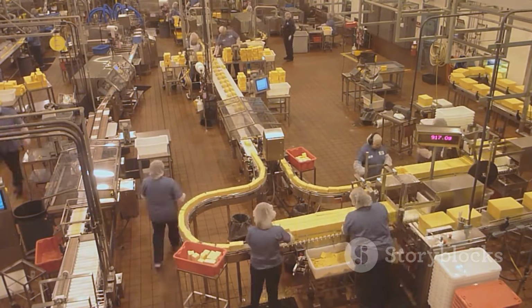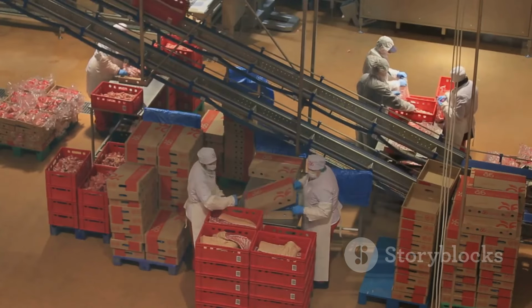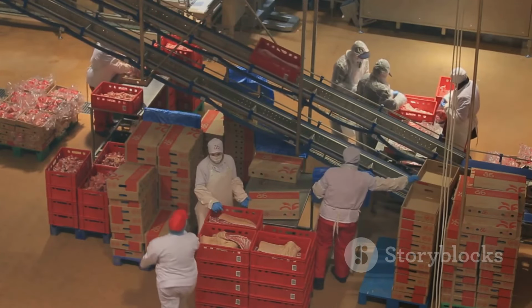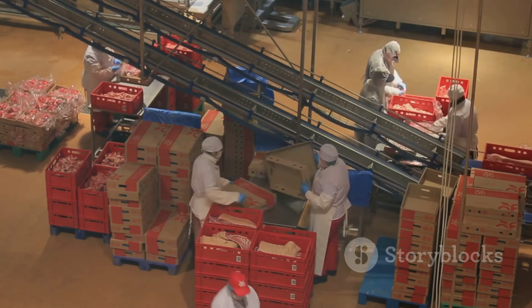Each jar of pickles represents a collective effort, a chain of hands and hearts working together to bring a simple yet cherished food to your table. So, savor each bite, knowing the incredible journey it has taken from the factory to your feast.